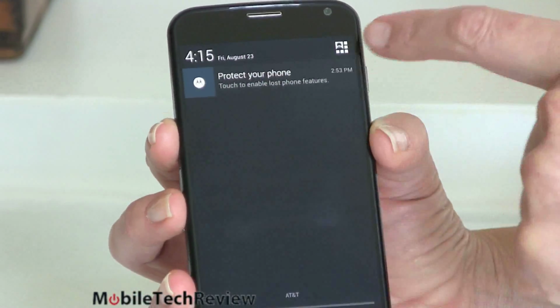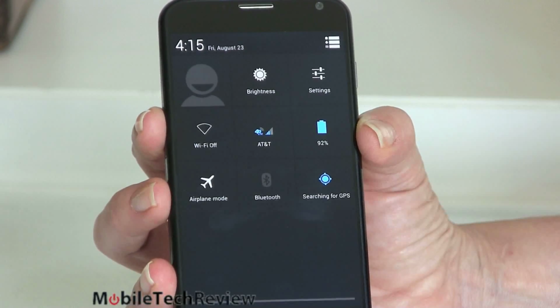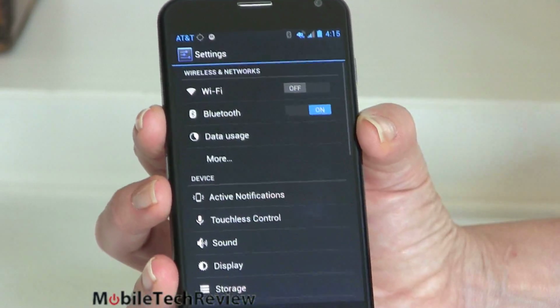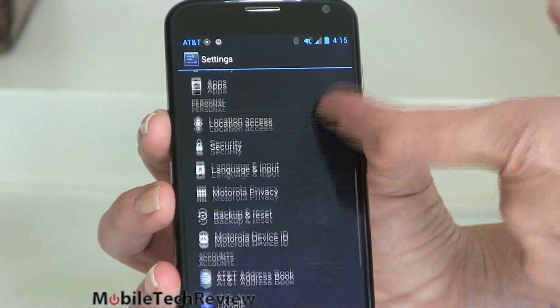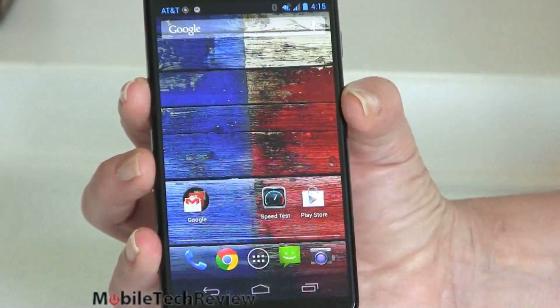Likewise, settings is pretty much standard vanilla Android. You drag that down, you get your notifications. We have access to settings here. Those of you who are familiar with Nexus phones will recognize that. And if you want to see all settings, you can tap right over there. And again, pretty much standard stuff.